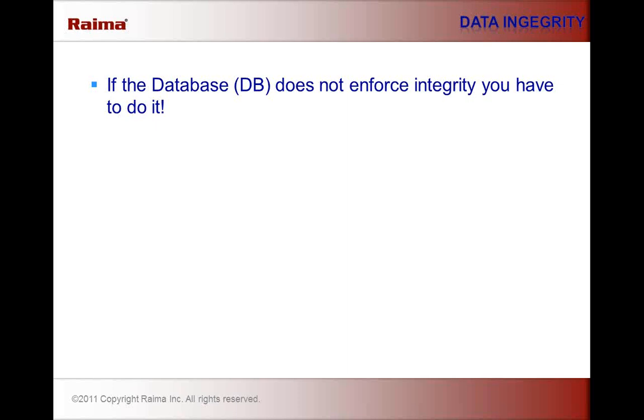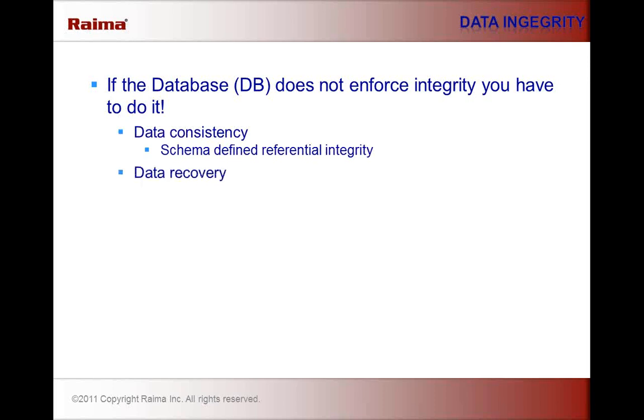This is one of the more difficult aspects of developing a database management system, and the level of data integrity controls can differ significantly across solutions. When looking at solutions, determine how important data integrity is to your application. Some applications don't store the data very long and don't care if the data gets dirty. Others do. So if data consistency is important, look for solutions that provide schema-defined referential integrity. If the data in the application can't be lost, look for solutions with data recovery capabilities. These will vary in their complexity as well.